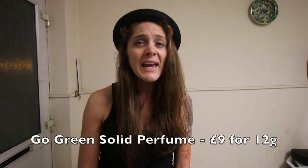Also coming up on Monday in the Lush kitchen, I don't have with me anymore, is Go Green Solid Perfume. Now, I always say this about solid perfumes, they haven't won me over 100%. There are some that stand well above others, for example the recent Brightside release, stunning solid perfume, but I am much more of a liquid perfume girl when it comes to that.